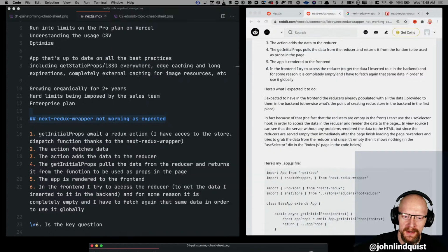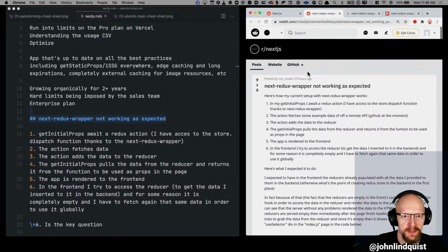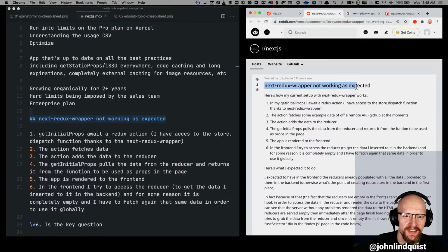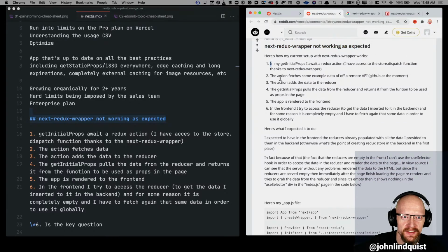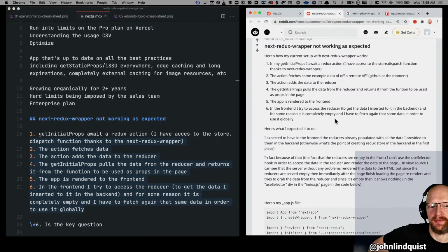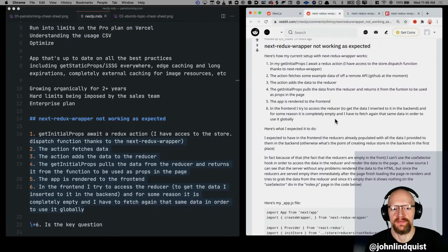And I'm on this post now where someone has a very specific Next Redux wrapper question. And I don't know how specific I should get into their question, because everything is important in here. I'm almost typing one-to-one what they wrote down. Could you do, I mean, I don't know the official process, but the way I'd do it would be to just progressively summarize it. Pull in as much context as you want, and then bold the extra painful words.